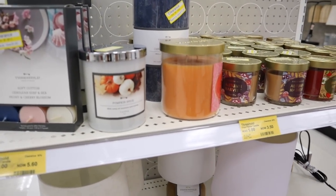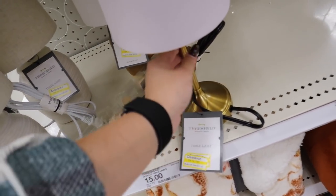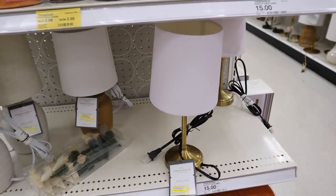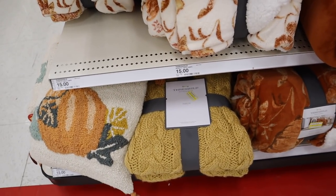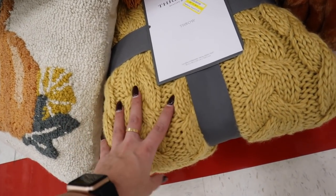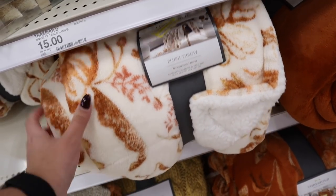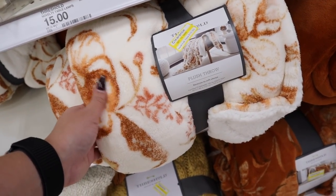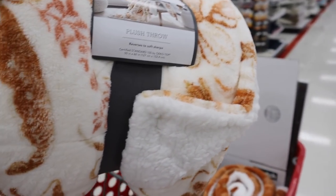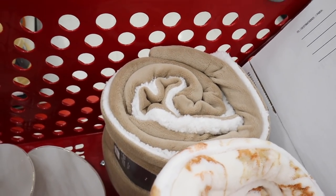Here's another rack of clearance. There's more candles. I added this to it. There's these lamps. These are only $3.60. They're these little gold lamps with white shades that are super nice. And then more blankets. So there's this one from Threshold, this really pretty chunky knit throw that's a mustard color. And then this one, which is $10.50, which is a really pretty ivory with the pumpkins on it. So I actually think I'm going to get this one instead of the orange one. And then I'm getting that one because you can just never have too many.